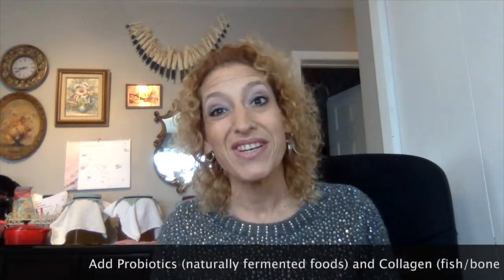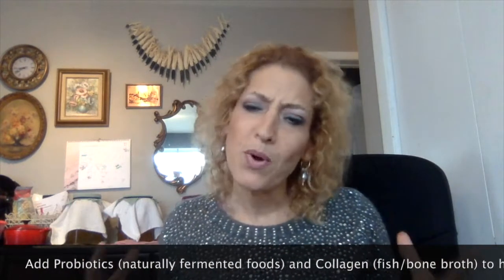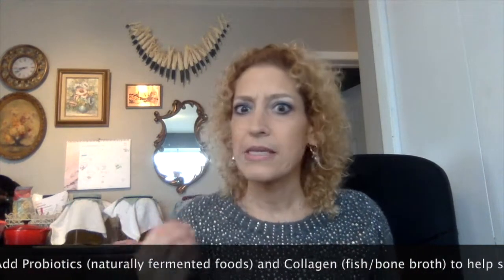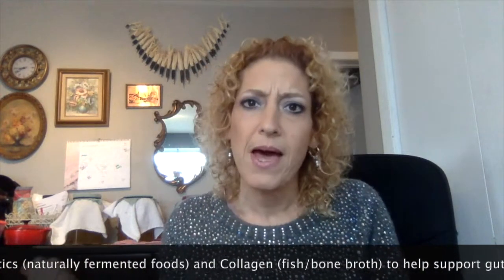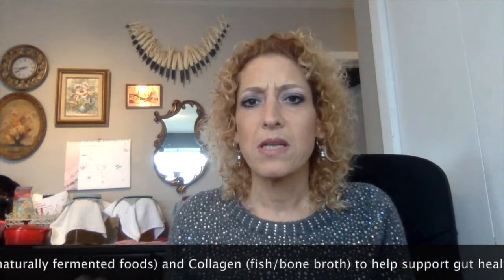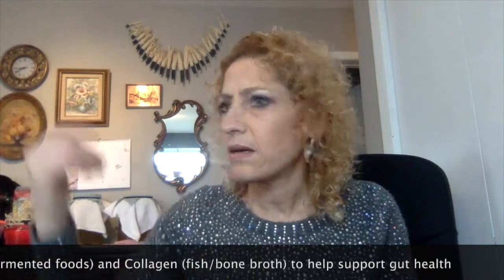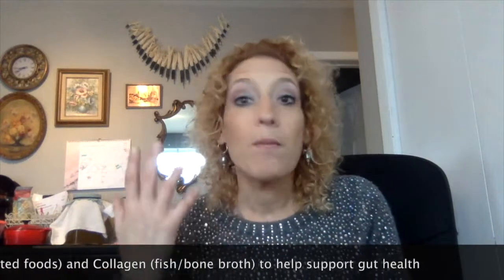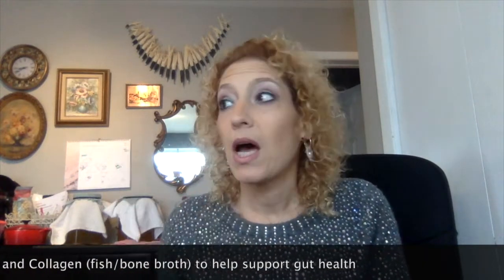The other part of that is to try and get some collagen in your diet. So get some fish that's cooked with the bone on. It has a lot of collagen, or save the bones from the fish that you do and make a fish stock from that, and then make a soup based on that. That collagen in the diet, or get a bone broth, or make your own bone broth. Making your own bone broth is great.